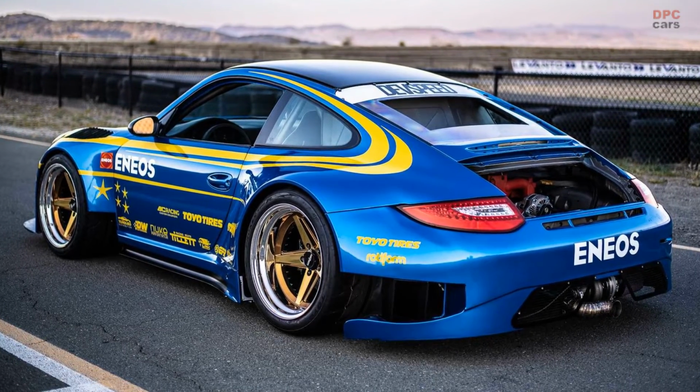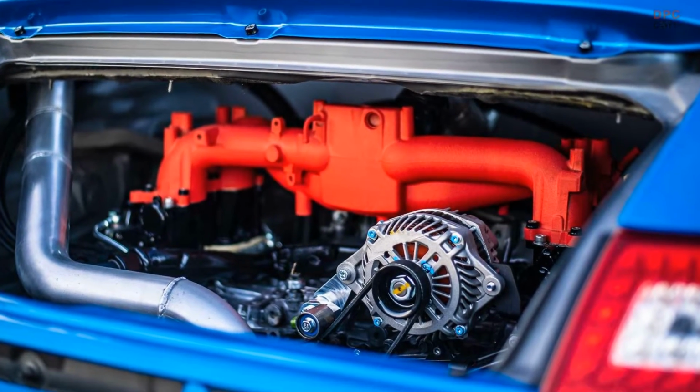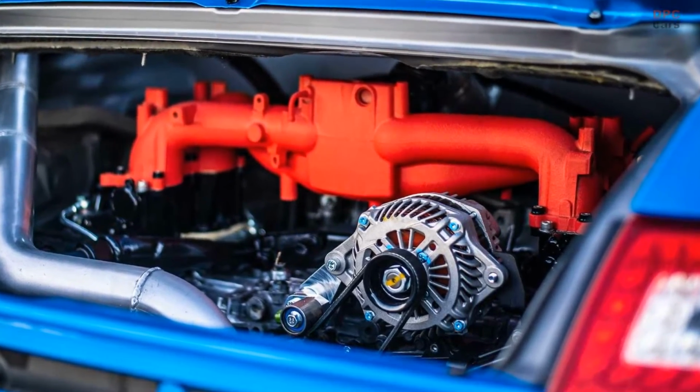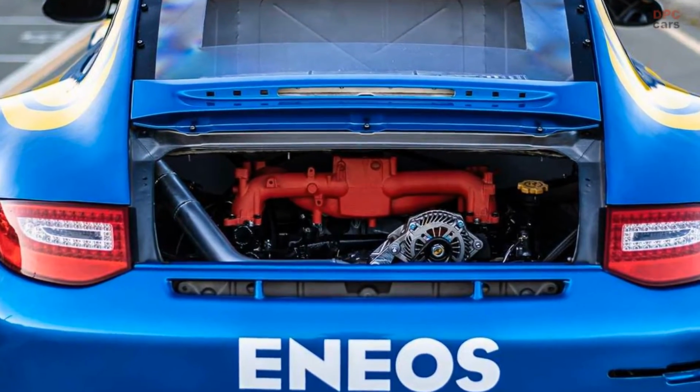It was built remotely after the interior was 3D scanned by Lumisthetic and the precise dimensions sent to Cage Kits. Machine-bent tubes were shipped to DevSpeed for Marcus Fry to weld the incredibly close-fitting cage.